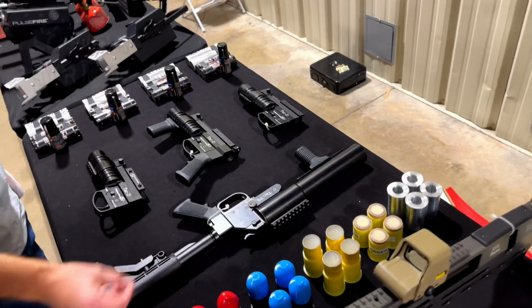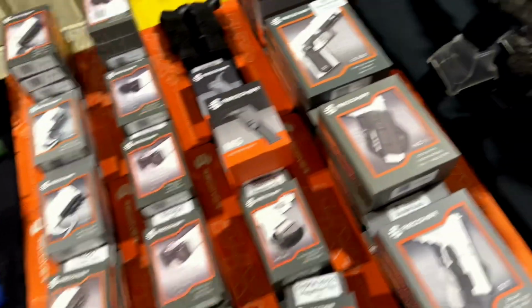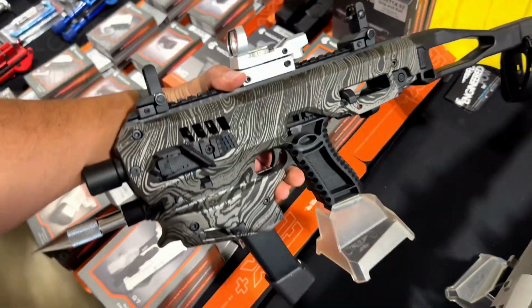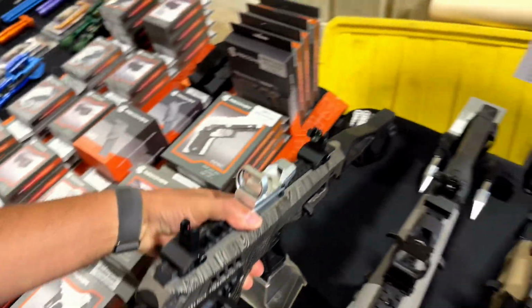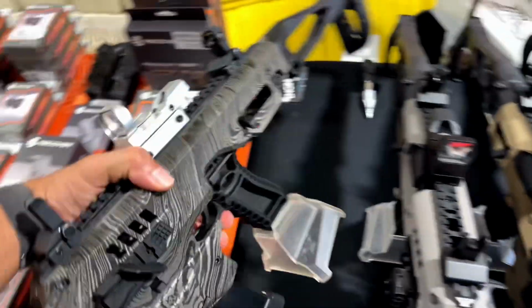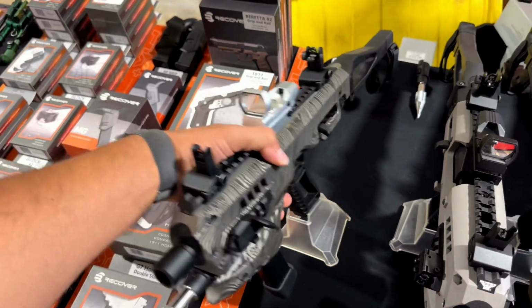We have a couple flashbangs over here, a couple accessories right here, and then last but not least, we have some micro conversion kits. Check these things out, man. These things are absolutely sick. And with this is the Glock, that is dope, bro. Everything coming in around, I think you said 325, standard micro conversion kit coming in at about 200 bucks.